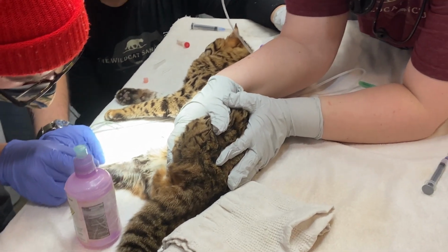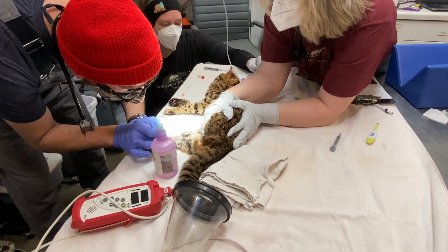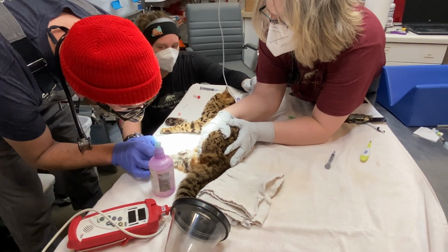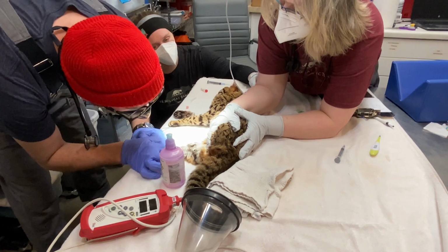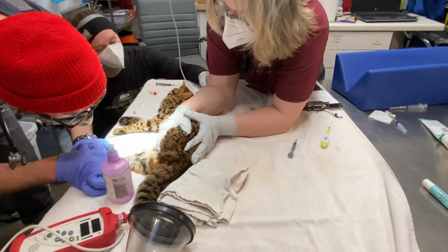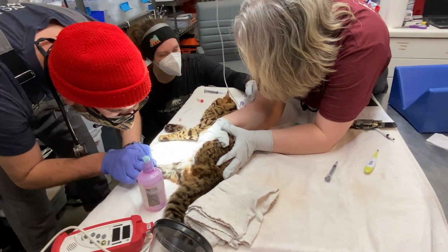Bronx left us a little over a year ago from cancer, and we were a little concerned at 18 that Phoenix's appetite was waning a little bit for a few days, and out of extra precaution, we're doing a wellness exam just to see how his kidneys are, take some blood, do an overall exam. If they find anything in his abdomen, they might do an ultrasound or radiographs.